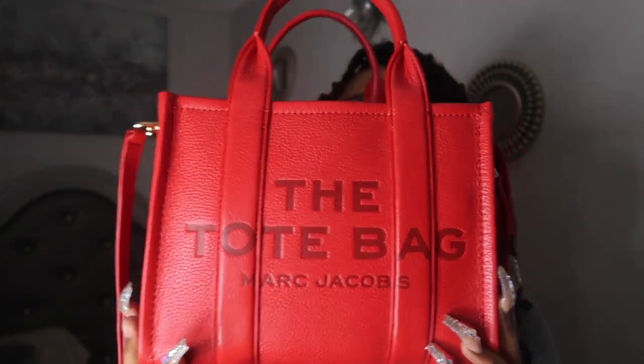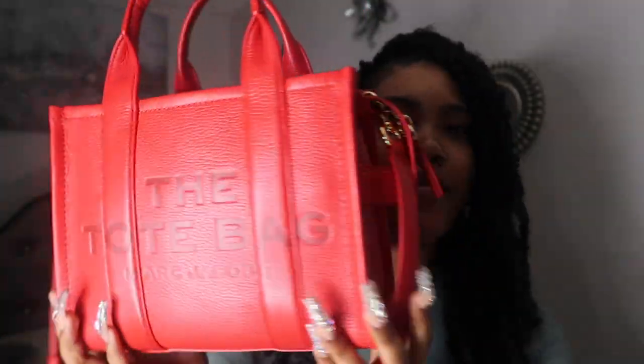Just give another round of applause for this bag. This bag is so beautiful. It is so well made. It is gorgeous, just like me, and I'm obsessed with it.